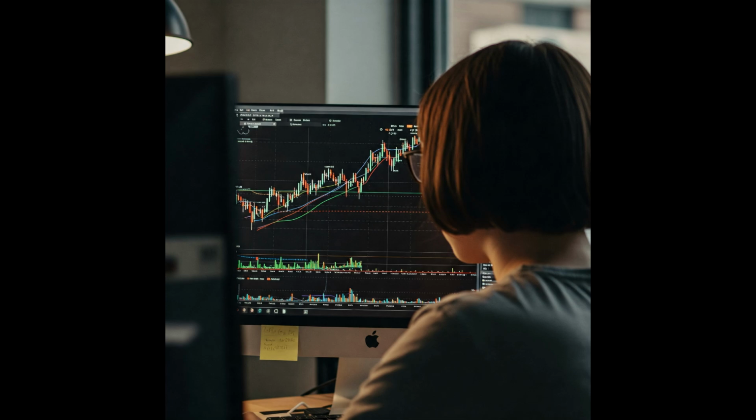Exactly. Now, to really make sure all this sticks, let's look at some real-world examples, some case studies. Let's see how these advanced strategies actually play out in the market. Case studies, I love it. It's like getting a front row seat to watch the pros, see what works, what doesn't. I'm ready to learn from their wins, and maybe even more importantly, their mistakes.